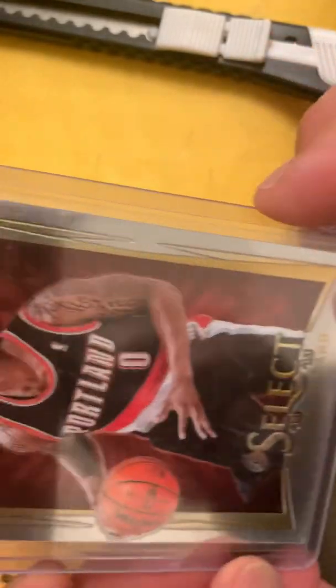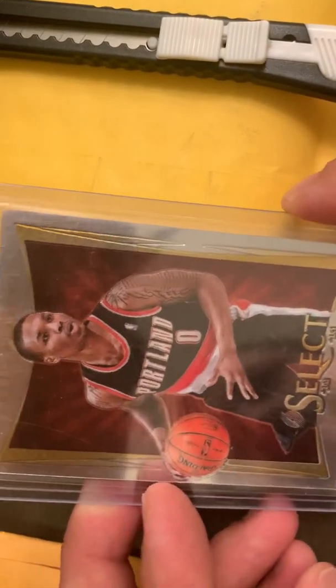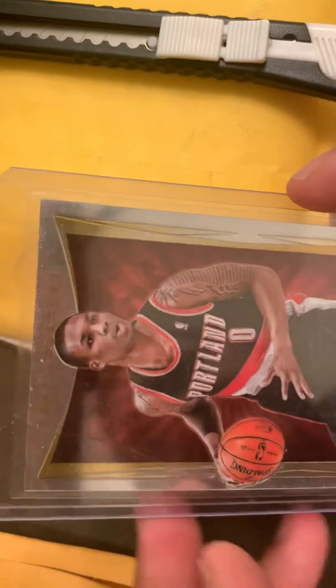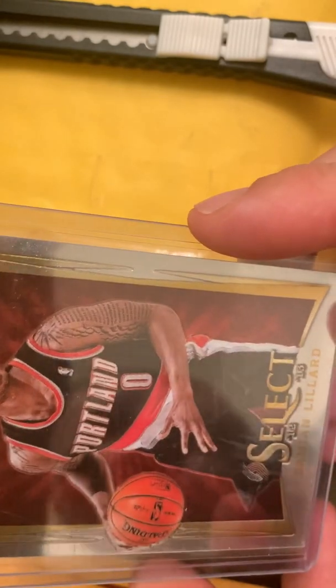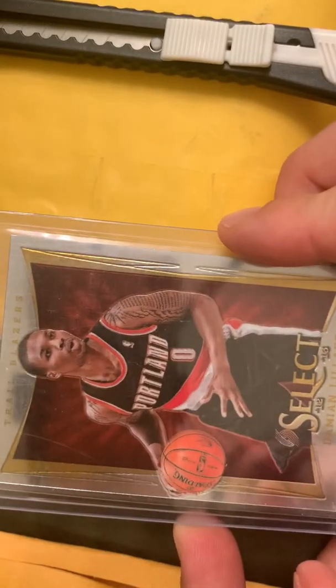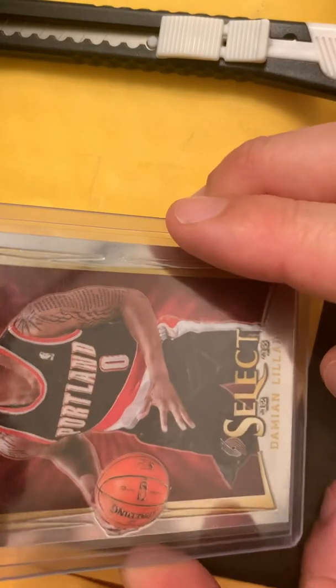But so we got the Damian Lillard rookie in Select. I believe it's still Concourse in this year. And this is the first year of Select also. So that really means something, I believe. And Damian Lillard, if you remember in the bubble, he really popped off. Not that he was an unknown by any means, but I expect him to rock it again this year. Portland really made a lot of noise in the bubble last year with Damian Lillard leading the way, and I expect his cards to go up again too.